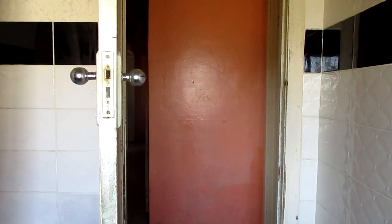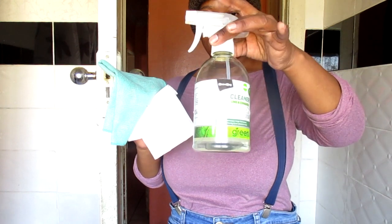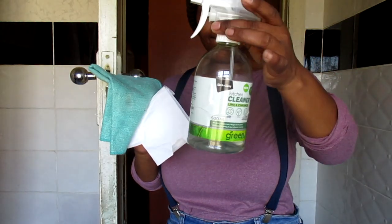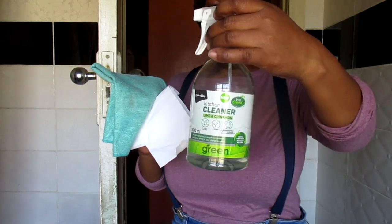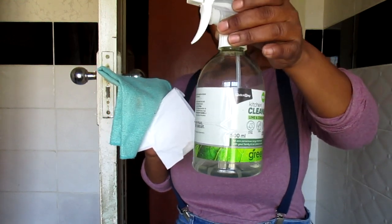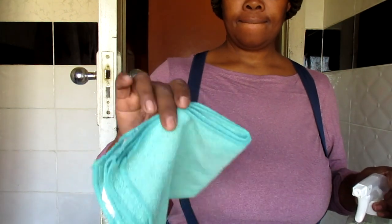So I did find one of my products that I used to use in my previous place. It's for the kitchen, but it's still a cleaning detergent, so I'm gonna use it, and it smells so good. It's lime and cinnamon scent. And then I'm gonna use this toilet tissue to clean the toilet bowl because I don't have any cleaning wipes. And of course, I'm gonna be using my microfiber cloth. Let's begin.